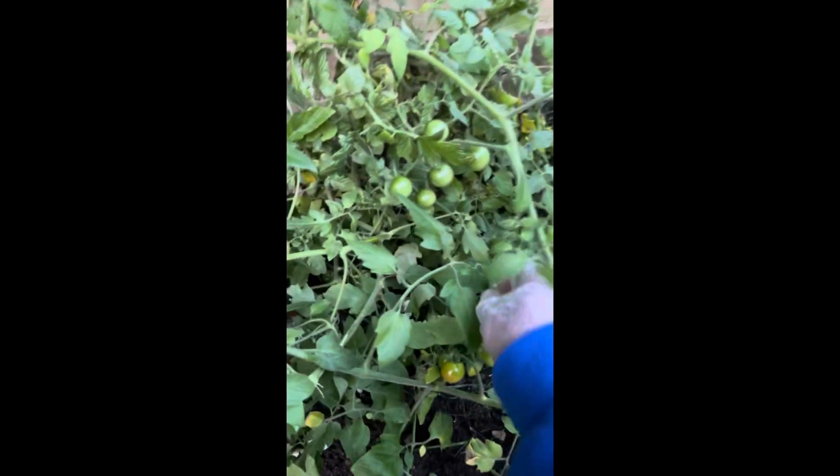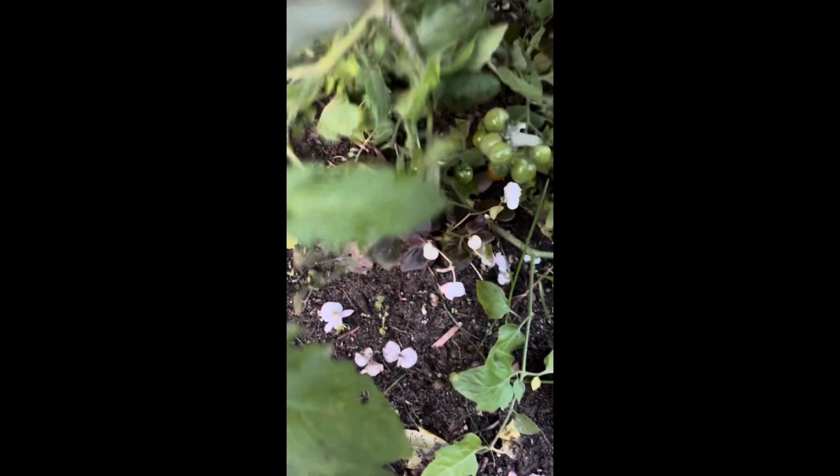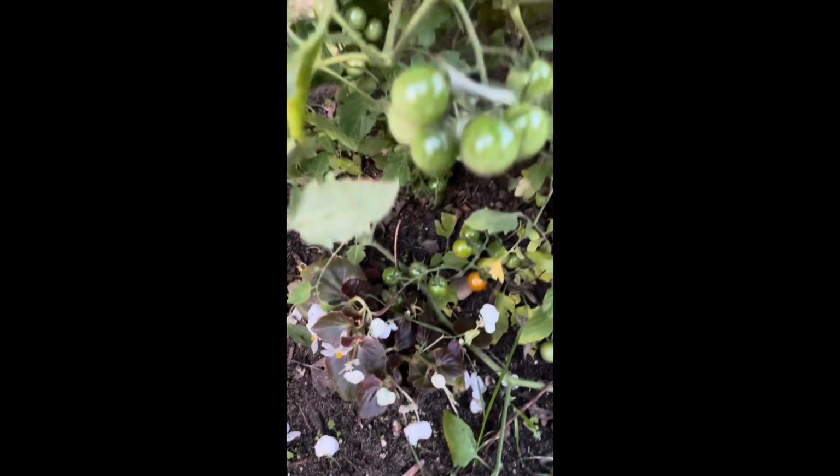Next year, if I do a plant, I think I will put it in one of those cages, because it's literally all over the place here. Let's see if you guys can see all the tomato plants underneath.